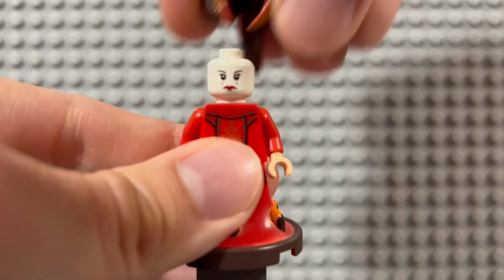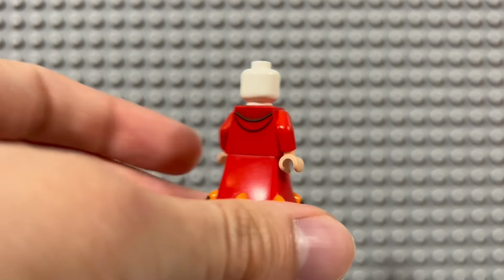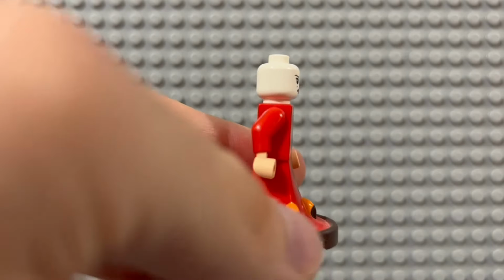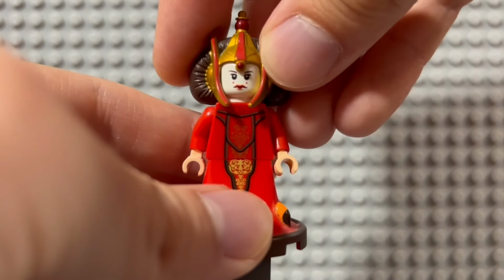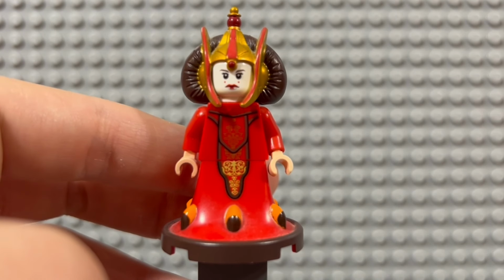If we take the hair off, you can see her face a little better, very plain, very simple, and then nothing on the back there. So, very expensive minifigure, but that does it for number 2. Let's see who number 1 is.